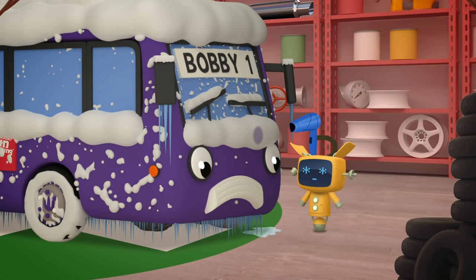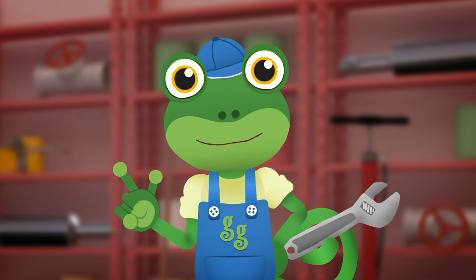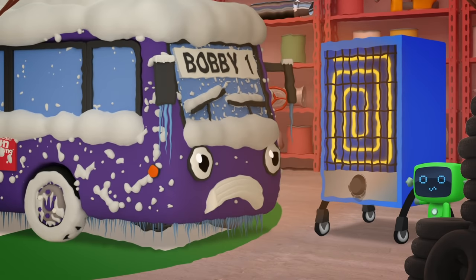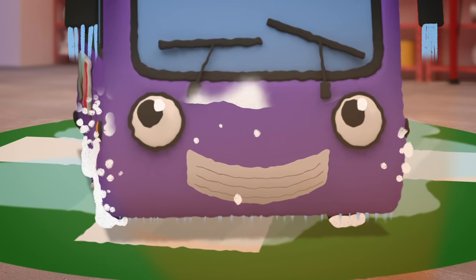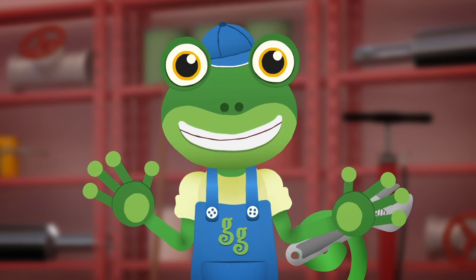I don't think that little hairdryer will melt this cold snow shower. I think we need something with a little bit more power. That heater's more like it. He'll soon be warm and dried. But how can we keep Bobby's batteries warm when he's back outside?